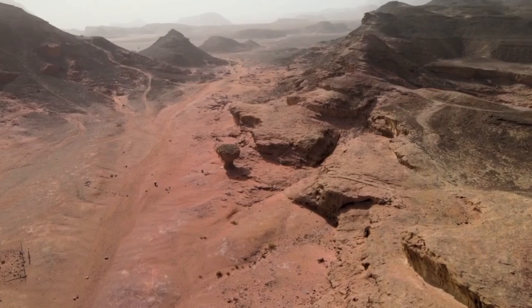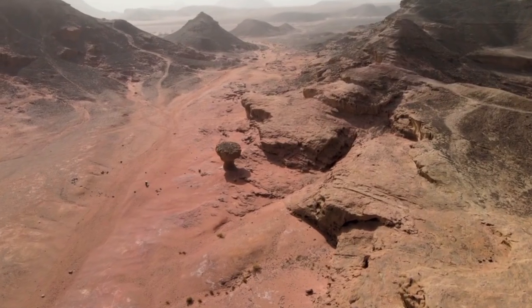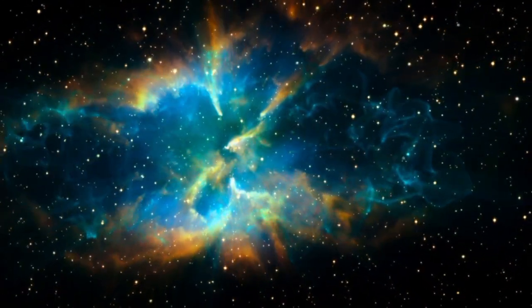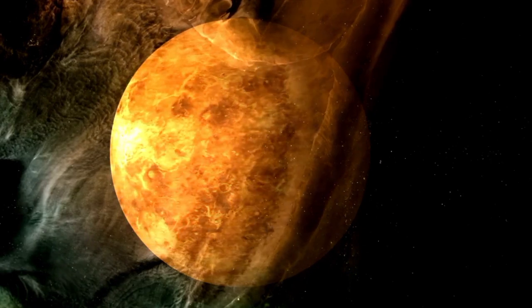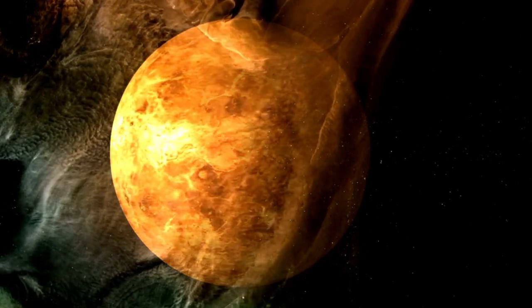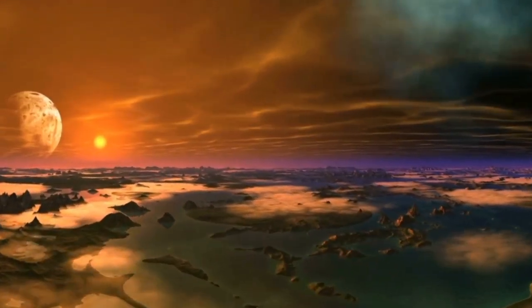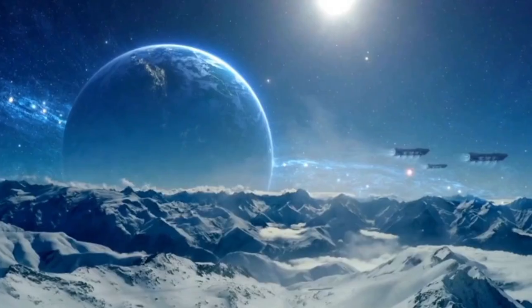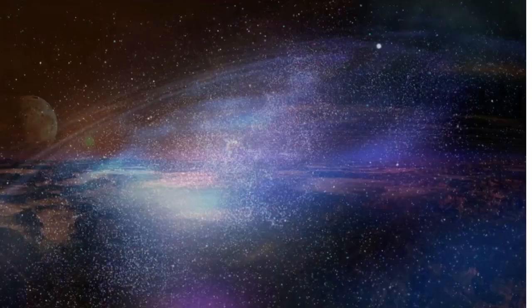Still, the challenges posed by Proxima b's environment are significant. Its host star, Proxima Centauri, is known for intense solar flares that emit bursts of X-rays and ultraviolet radiation. These flares could strip away the planet's atmosphere over time, exposing its surface to harsh conditions. If any atmosphere remains, it likely requires a strong magnetic field to shield it from radiation. Without such protection, the surface environment would be hostile to life as we know it.